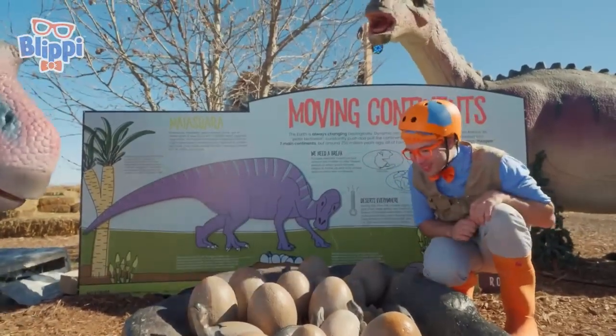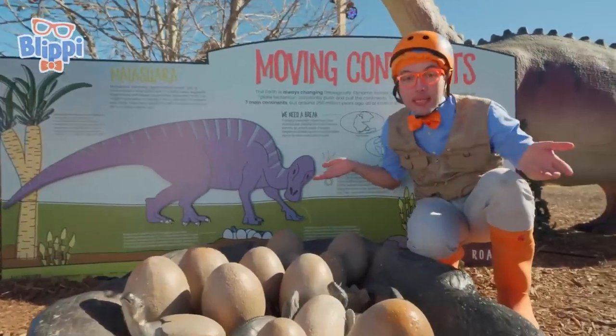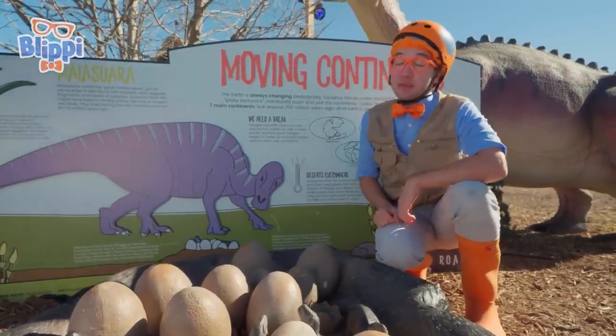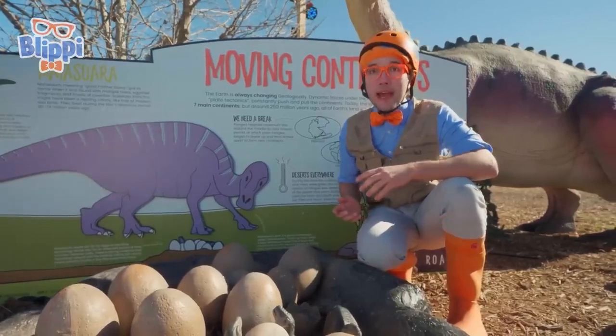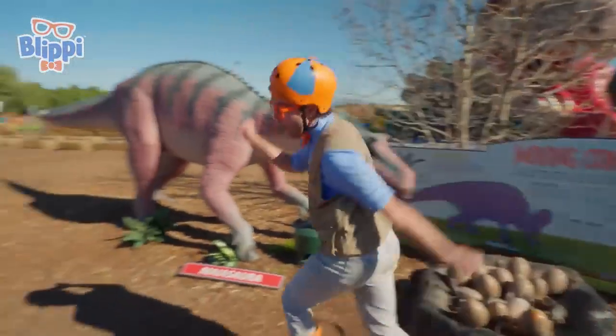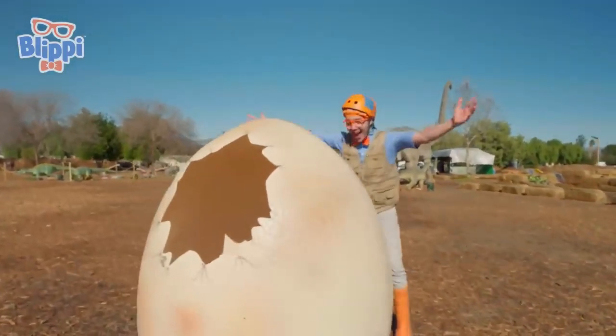Aw, they're so sweet. Yeah, did you know that dinosaurs like this laid eggs? Yeah, kind of like a reptile. That's because they are reptiles. Whoa, speaking of eggs, look at this. Whoa! It's a giant dinosaur egg!